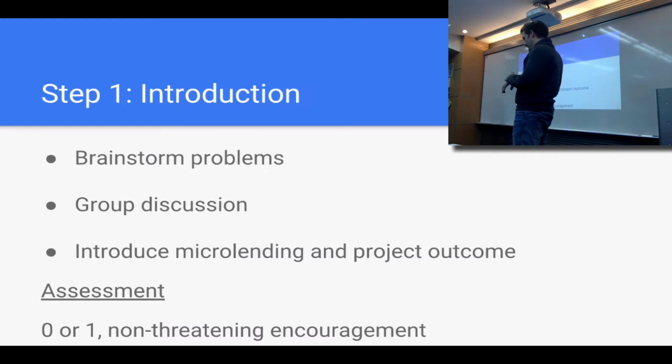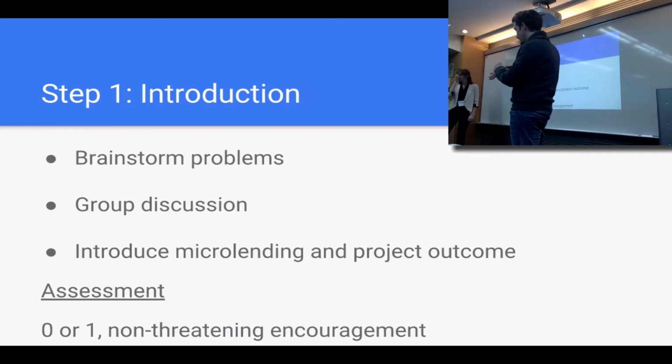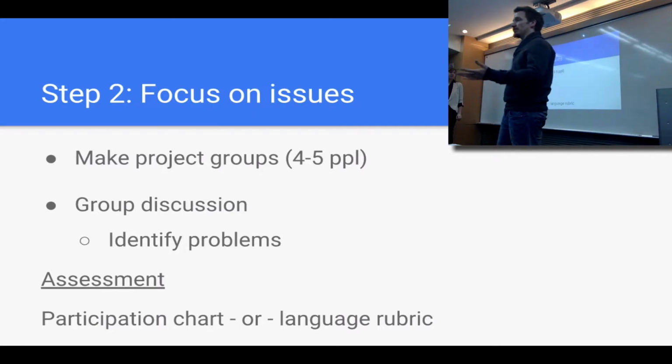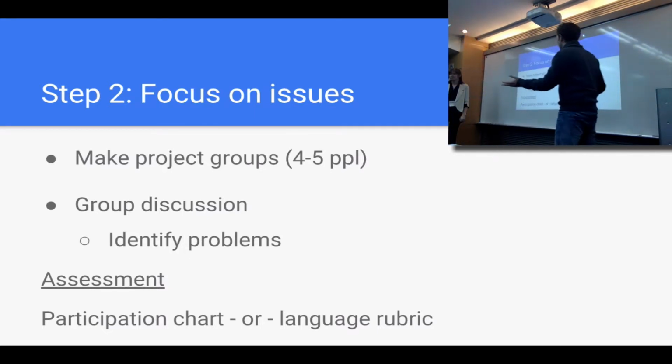So that's step 1. Remember, each step is a 45-minute class. This was a 45-minute lesson. And then for step 2, we start to focus on issues. Now we had them brainstorm problems in the world, and now we're having them focus on specific issues.